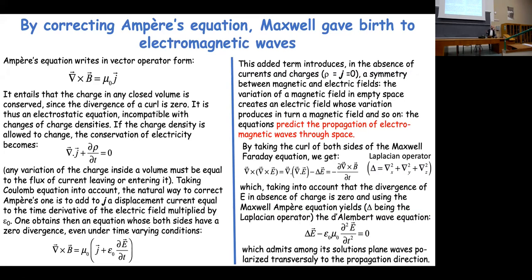But the curl of B is ε₀μ₀ ∂E/∂t. So ∂/∂t of curl of B is ε₀μ₀ ∂²/∂t² with the sign. And you get finally this equation: the Laplacian of E minus ε₀μ₀ ∂²E/∂t² equals zero. This equation is well known. It's called the D'Alembert equation. It describes the propagation, for instance, of a vibration on a string, only one dimension. It's a wave which propagates along the string. It's a wave equation, which was known since the 18th century.